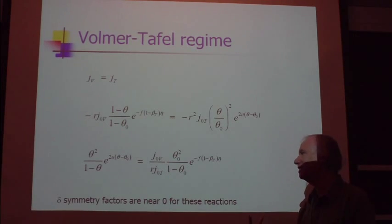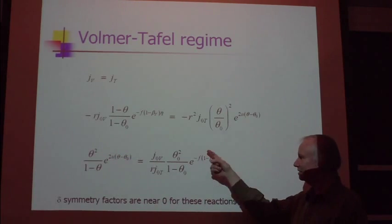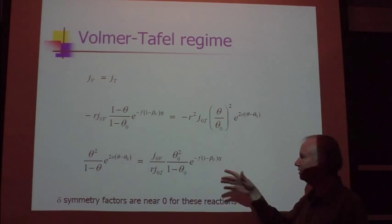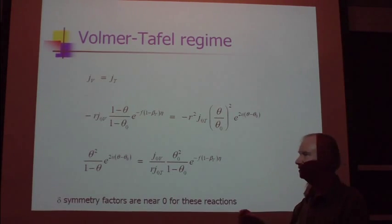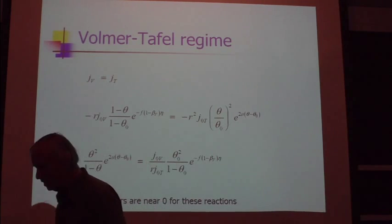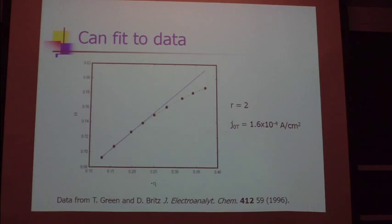This thing's called an isotherm. The idea is that loading is on this side, and overpotential is on this side. If you move your overpotential up or down, you look over here and you calculate what the loading response is. So you get an isotherm that you can connect with the experiment.